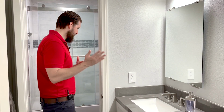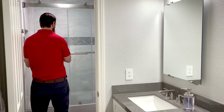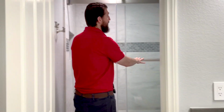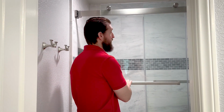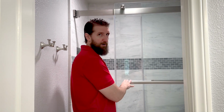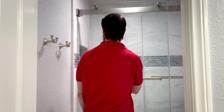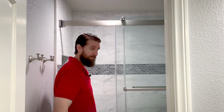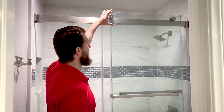And now we're moving into the tub shower area, which has this amazing slider door the client provided. This is like a barn door, right? Or it's also called an exposed wheel slider. I think there's a bunch of names for it. But basically, it has the rolling mechanism on the outside that you can see versus having a track that covers this.